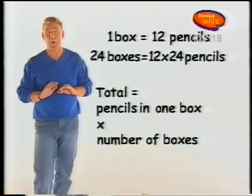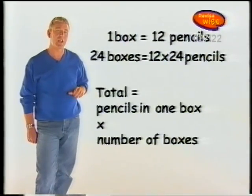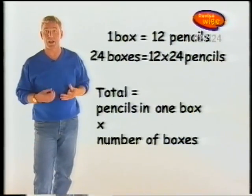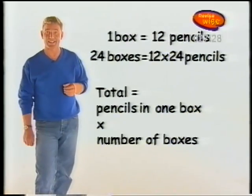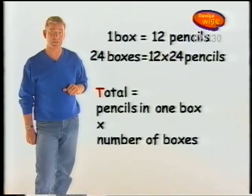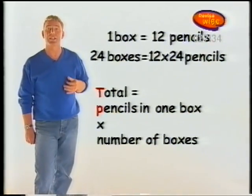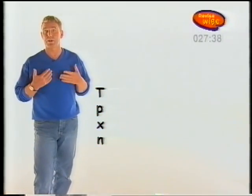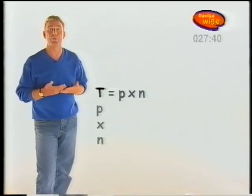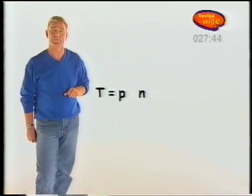Now that's true however many pencils there are in each box and however many boxes. So we can write a formula that will work for any number of pencils and boxes, and that is T for total pencils equals P for the number of pencils in each box times N, the number of boxes. And so we don't confuse the multiplication sign with an X, we write it as T equals Pn.